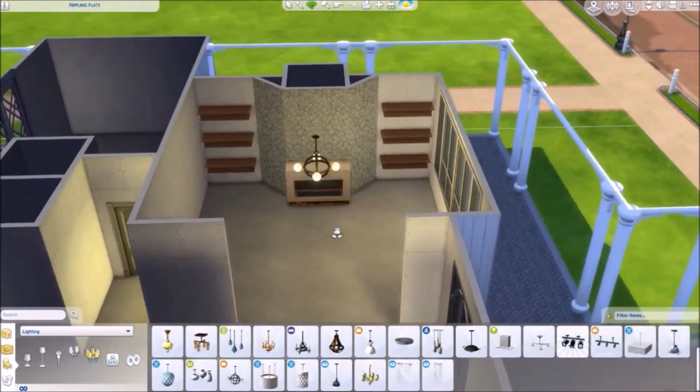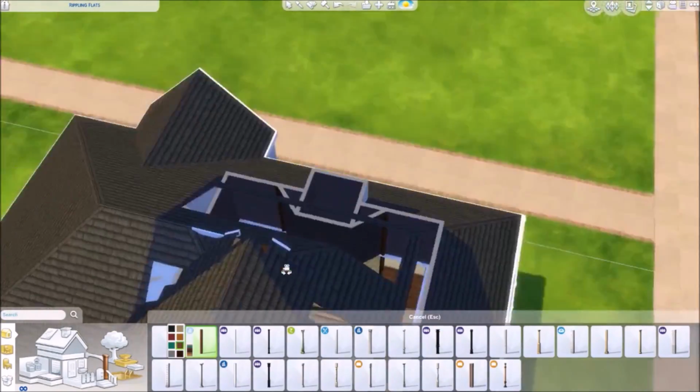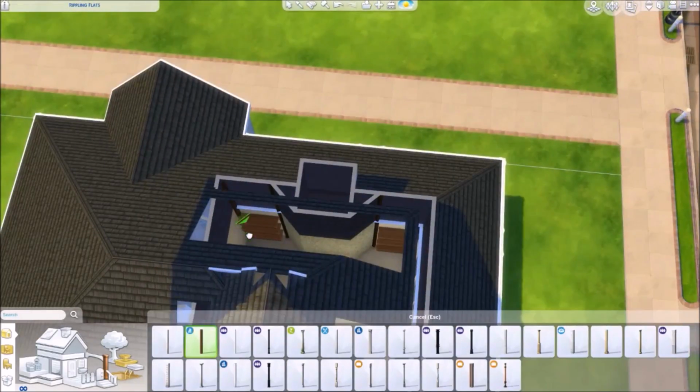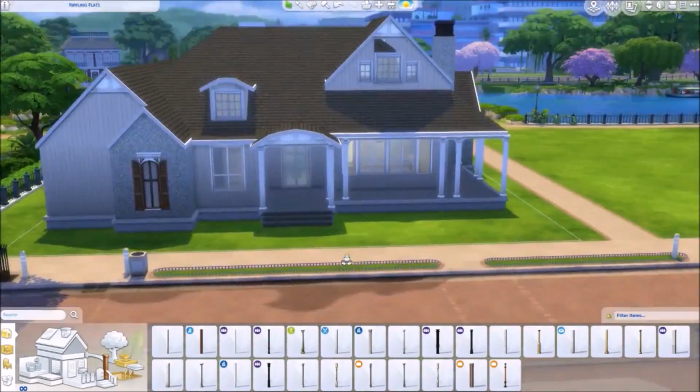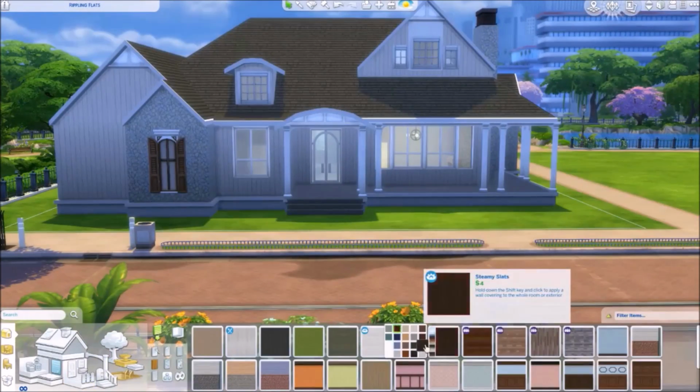And I do end up taking them shelves out because I decide to put windows there. More natural light. There was probably enough windows in there to begin with, but I was like, you know what? I want more windows. So, yeah, I put more windows in.